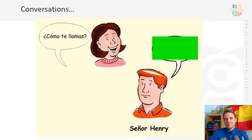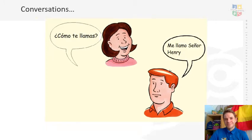¿Cómo te llamas? Muy bien, me llamo señor Henry.